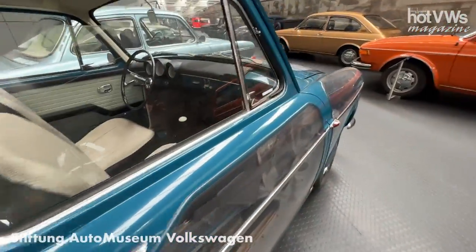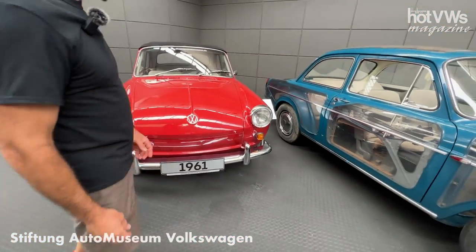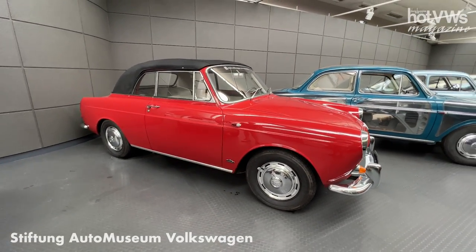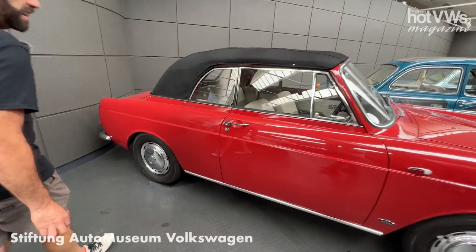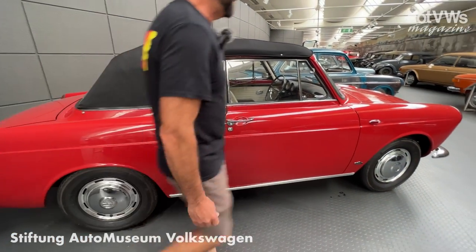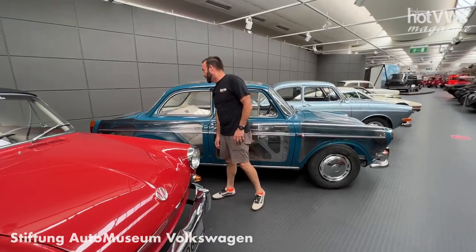Now, very cool, right? But we've seen notchbacks, of course, not like this, but how about a cabriolet notchback? I've never seen one and I've heard of them. But check this out, you guys. Look at this. How awesome would it be to have that? Super, super cool. I couldn't even imagine. It would be so awesome to find something like this and then take it out and enjoy it, cruise the beach. This definitely would be amazing.